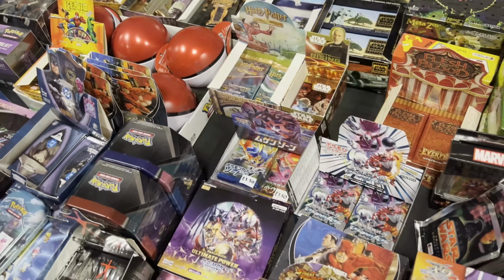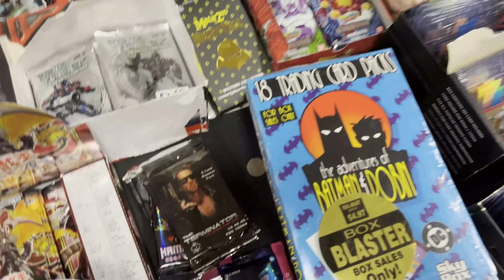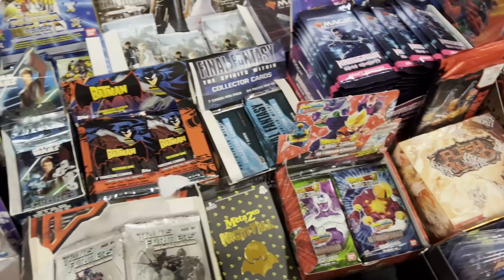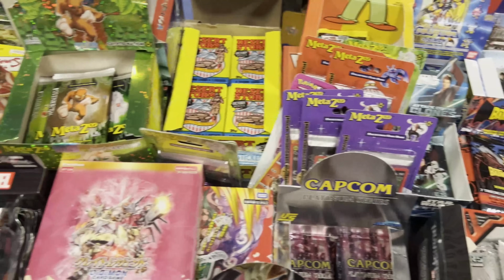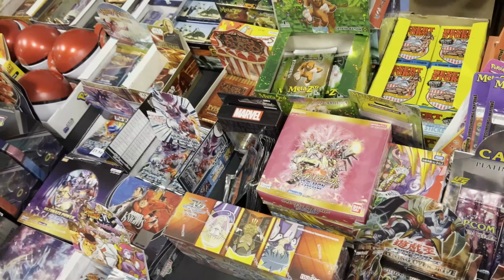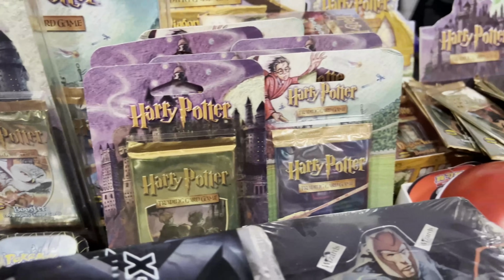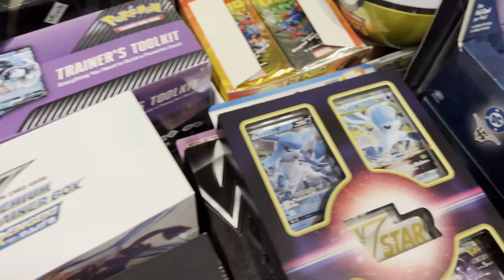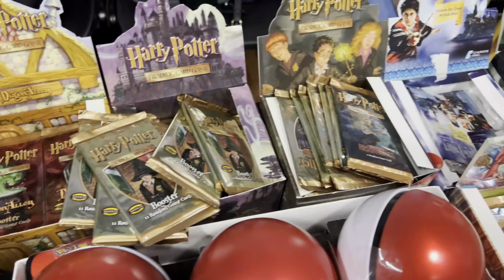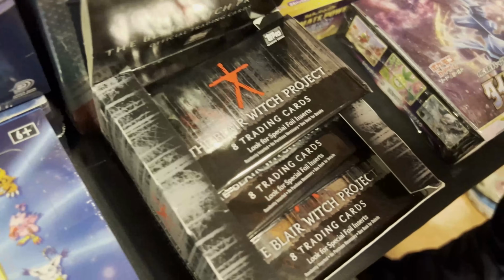Okay, so this is that stall we went back to. So there was Metazoo, there was Yu-Gi-Oh, Magic the Gathering, even some Terminator packs. You name it, they had it, and I really like this because I'm not really into many other TCGs myself, but it's a good way to sort of start getting into it, seeing it in person, being able to grab a few packs. They had some Harry Potter packs as well, which I really liked, and the butler actually picked some up for himself. They also had a fair bit of Pokemon, English and Japanese, lots of Harry Potter booster boxes.